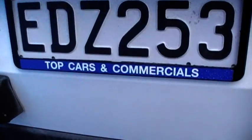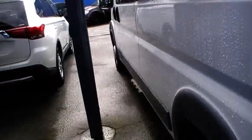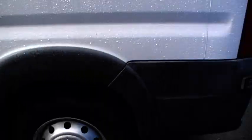And as the license plate clearly states, we are at Top Cars and Commercials in Invercargill reviewing this vehicle. Big shout out to the guys at Top Cars for allowing me to do the reviews and for supplying the vehicles for me to review, and particularly this one.